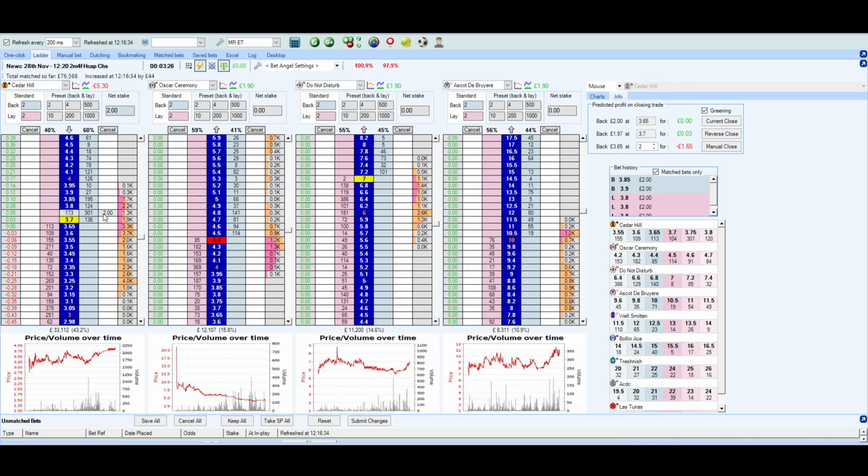Right, let's just take a breather here. What are we looking at? 3 minutes to off. Right, let's get filled on this. Gave about a tick back there. Well, if this gets filled, potentially it's a loss or break even, but god damn it.